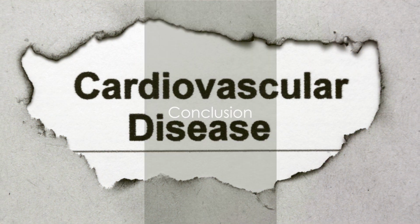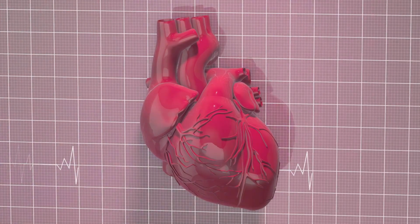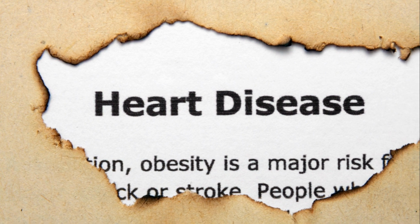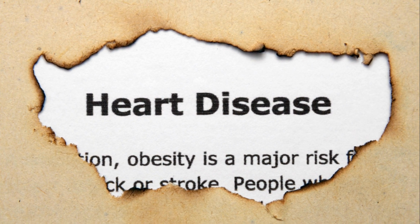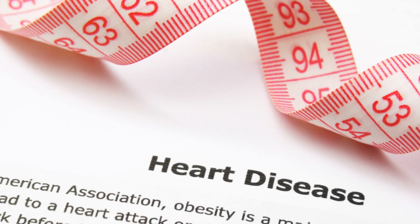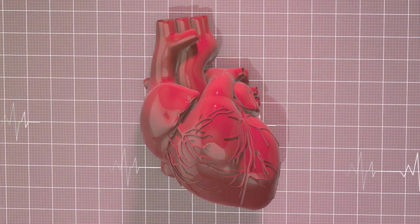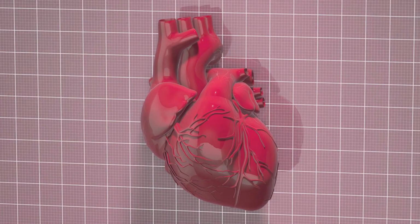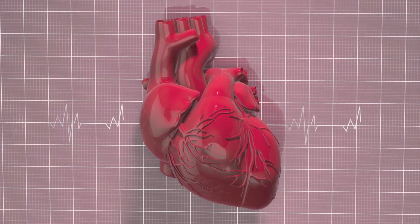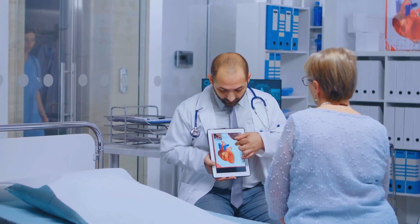Let's wrap up what we've learned about heart valve disease. We've journeyed from understanding the heart's valves to recognizing the causes and symptoms of this disease. We've explored the different types of valve disease and how they can be diagnosed. We've delved into various treatment options and the importance of lifestyle changes. We've stressed the potential risks of untreated heart valve disease and the significance of regular checkups. We've reflected on the impact this condition can have on quality of life and the supportive role of family and friends. Finally, we've peered into the future of heart valve disease treatment, filled with promise and hope.